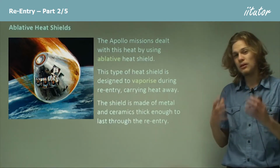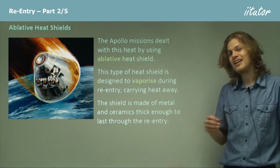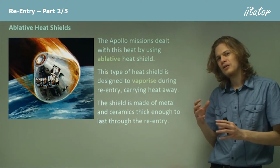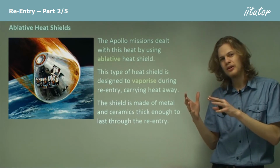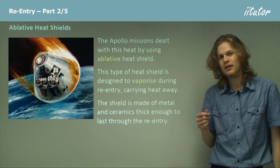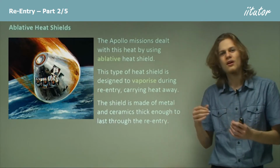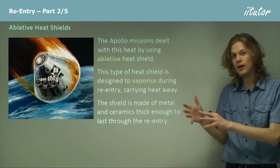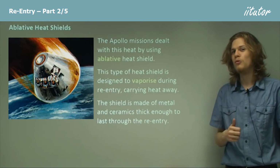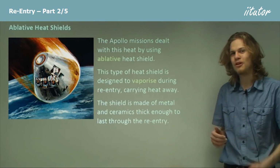So the shield is made of metal and ceramics and is thick enough to last through re-entry. We can imagine that as we're descending and as this heat shield is ablating, we're going to be losing that heat shield because it is literally so hot that it is becoming vaporized. It takes a lot of energy to do that, and as it vaporizes, all the energy that is causing the heat shield to vaporize is not heating up the space capsule, which is exactly what we want. This means that we can protect the space capsule and its occupants.